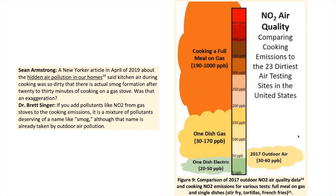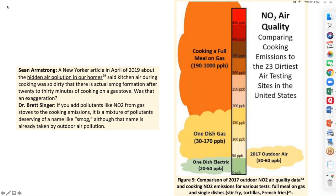But that graph, for me, was hard to understand. So I went and I interviewed Dr. Brett Singer at Lawrence Berkeley National Labs. He's the lead author on most of these papers. A New Yorker article in April this year about the hidden air pollution in our homes said kitchen air during cooking was so dirty that there's actual smog formation after 20 to 30 minutes of cooking on a gas stove.